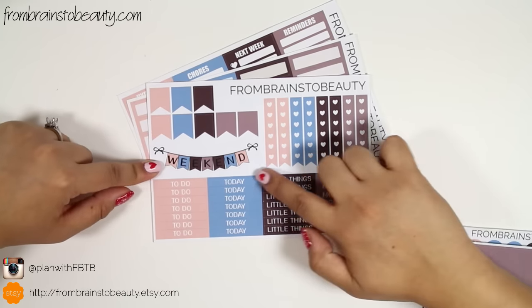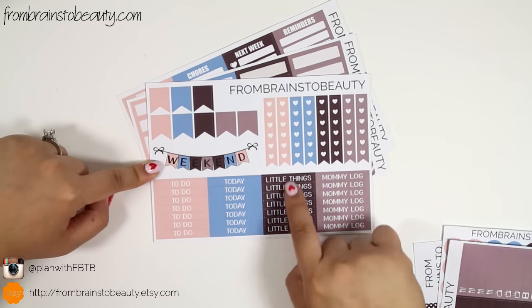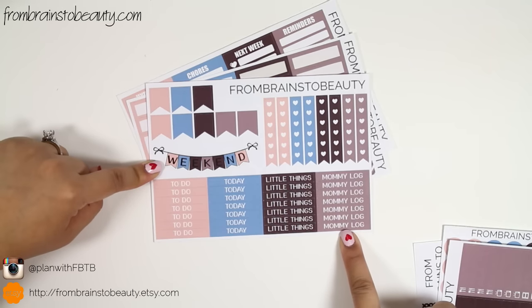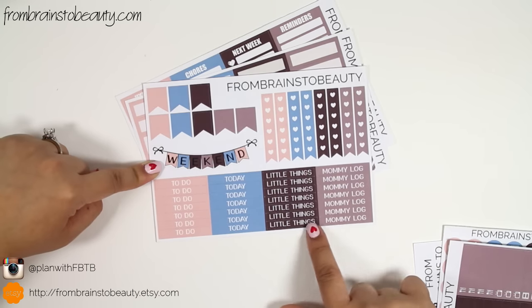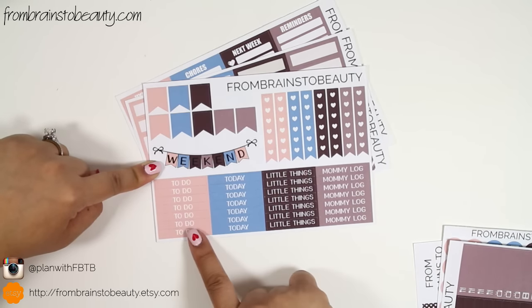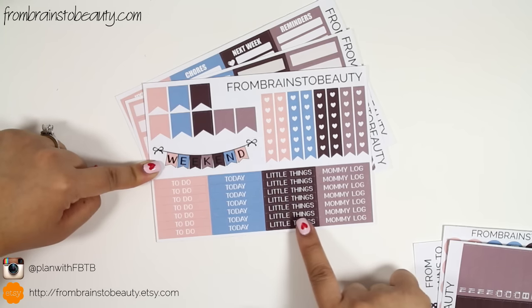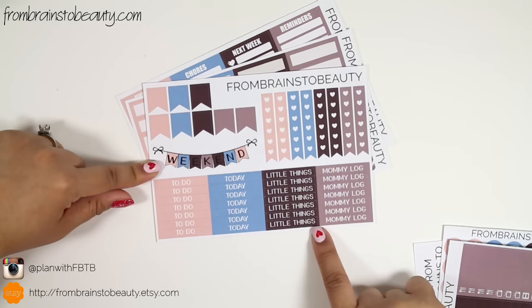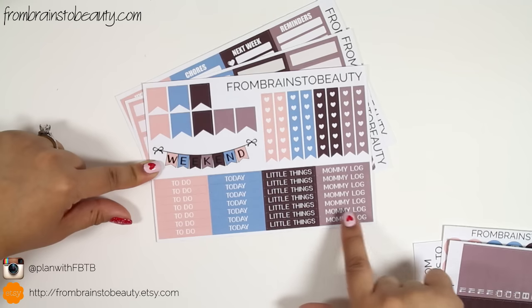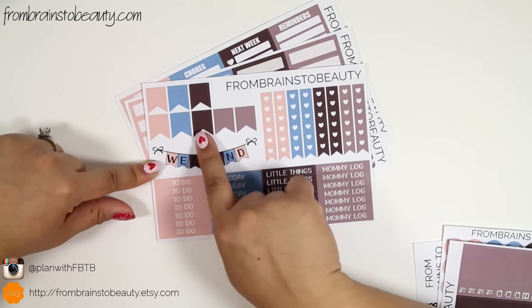Then you get the same 8 skinny heart checklists, then 7 to do, 7 today, 7 little things. Yours will come blank. I use Mommy Log for my own personally. These are customizable. Since they're print to order, you can customize your header titles. Just make sure you tell me the quantity of each title. So if you want like 4 to-dos, 3 todays, no little things, you want school or work, make sure to tell me the quantities that you want them in so I know how to format this. And of course you get your weekend banner and then 8 page flags.